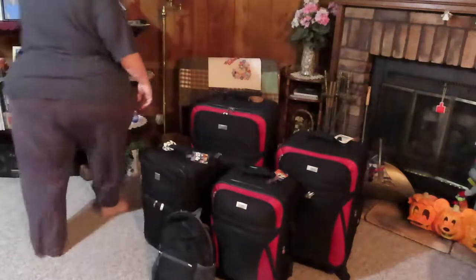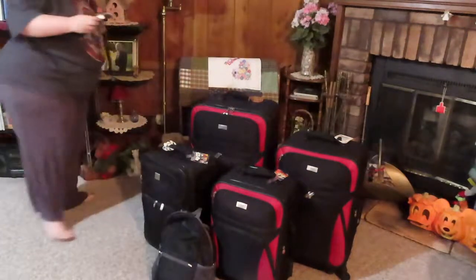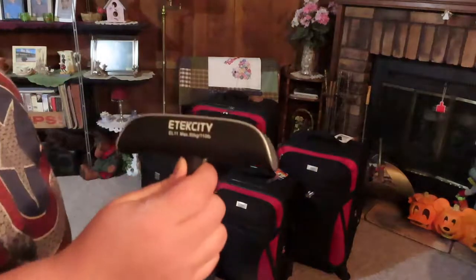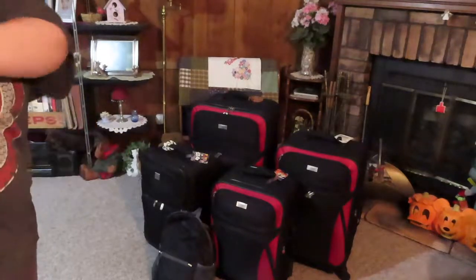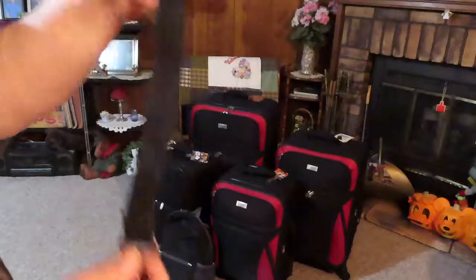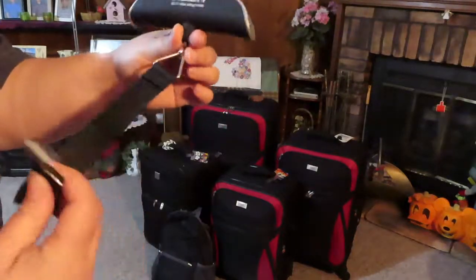We've got a couple of things that we don't have yet. So this is our luggage tag. No, that's not our luggage tag. Nope. This is our luggage tag. Isn't that beautiful? This is our luggage scale.